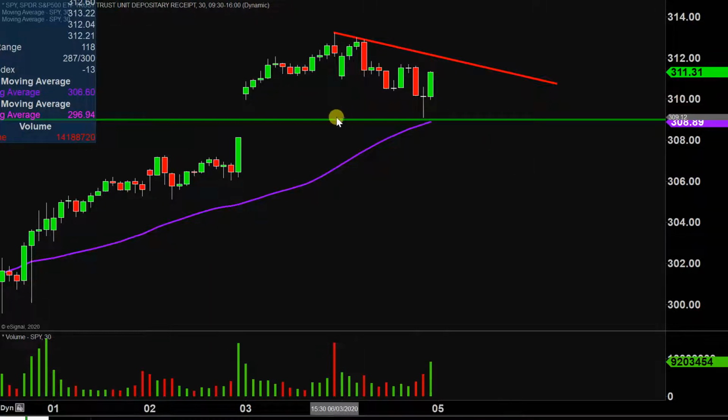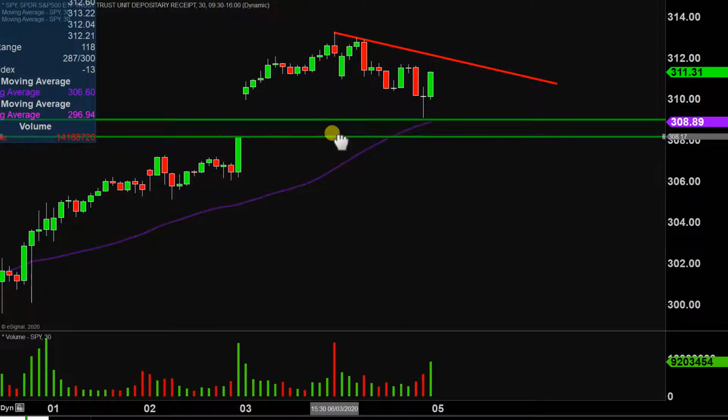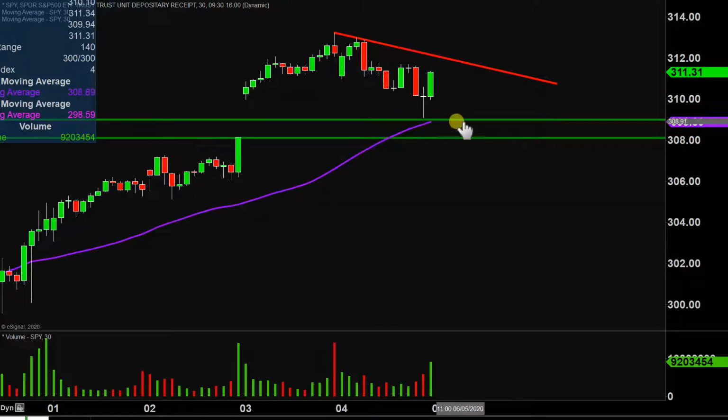But that's also a level where if 309 does not quite hold up, then as I've talked about in past videos, not a guarantee, but I think it's more than reasonable to think that it's closing the gap. So if 309 fails, then at minimum SPY is at least going down to 308, because that would be that gap close location. Once again, nothing's a guarantee, so I'm not trying to suggest that.